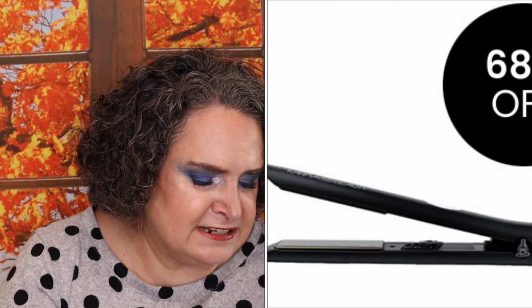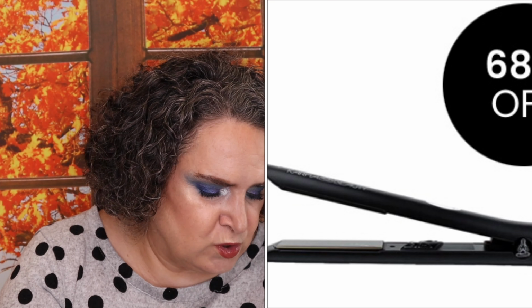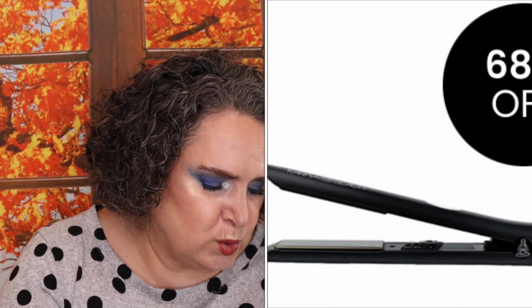That's 75% off. Karma Beauty Titanium Zen Flat Iron in pink, regularly $94.99. You can get it for $29.99. That's 68% off. Karma Beauty Titanium Zen Flat Iron Black, regularly $94.99. You can get it for $29.99. That's 68% off. Tuesday is the Buy More, Save More for Tuesday, October 12th.